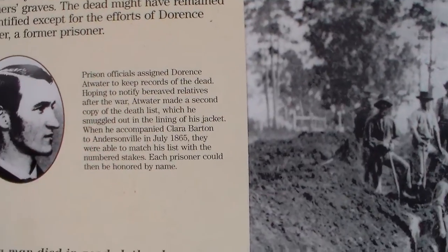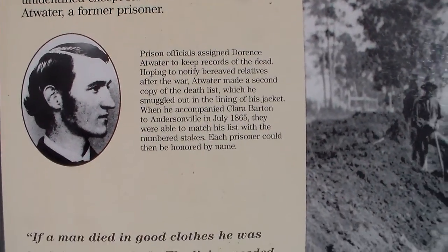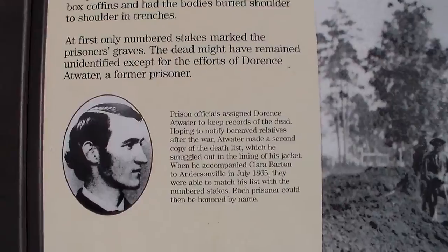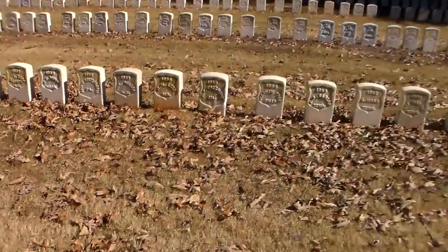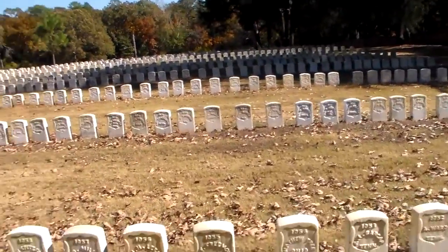This guy, Dorrance Atwater, was a federal also, charged with keeping record of the prisoners buried here. And later on he came back and was able to identify them all, from the list that he had made.